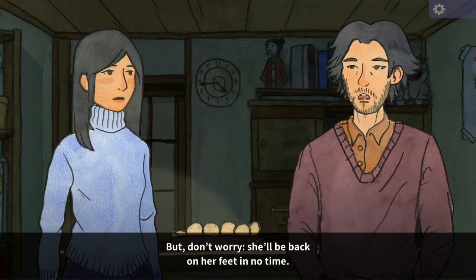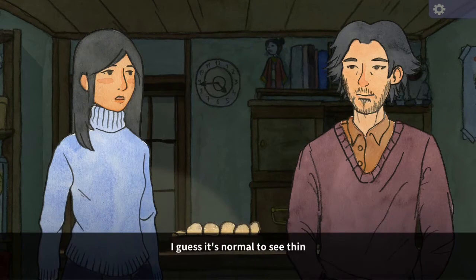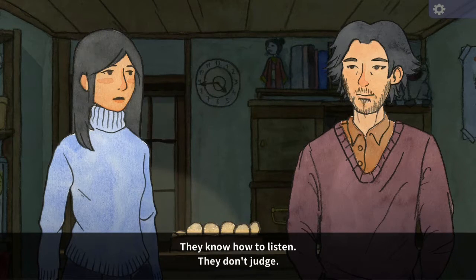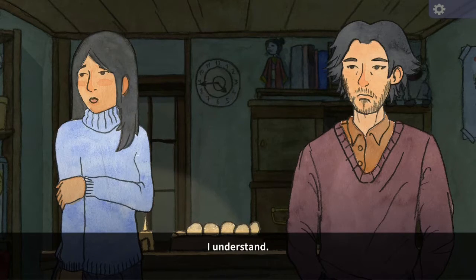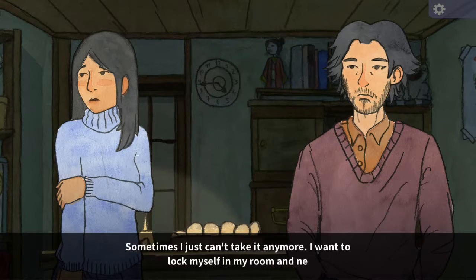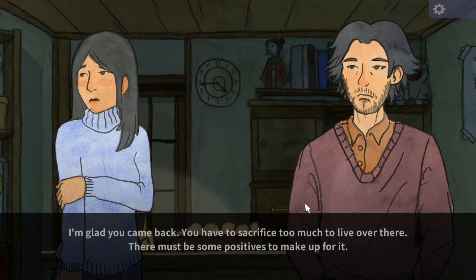But don't worry, she'll be back on her feet in no time. You speak about dolls as if they were alive. They are alive. In a way. I guess it's normal to see things that way with your job, but dolls cannot replace human beings. They know how to listen. They don't judge. People are often cruel. We're getting into this already. I understand. It's been difficult in town as well. My colleagues, my boss. Sometimes I just can't take it anymore. I want to lock myself in my room and never leave. I'm glad you think that way, as I lock you inside a room and you'll never leave.